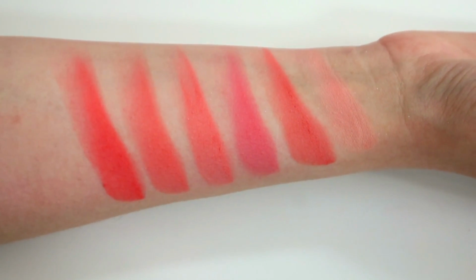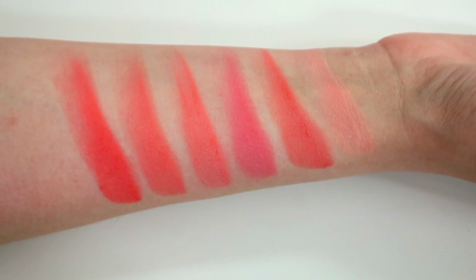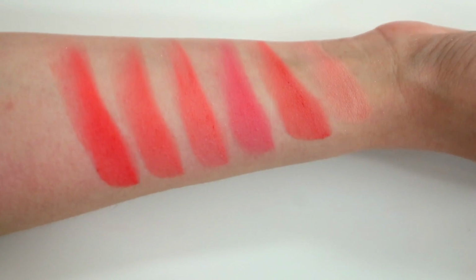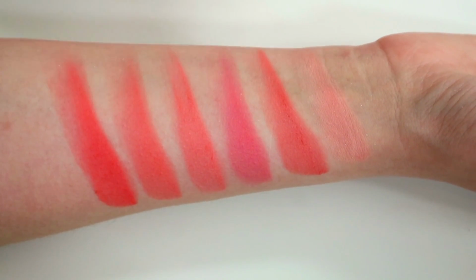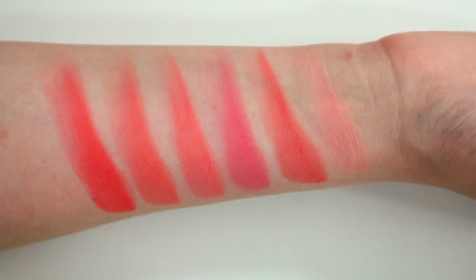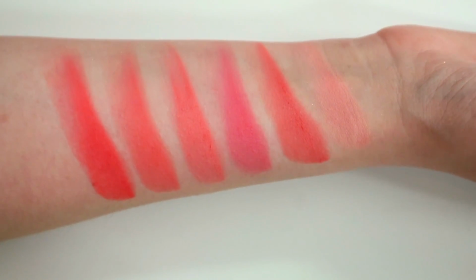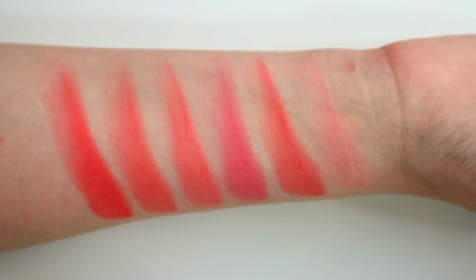There we go. I feel like it's going to suit really fair people up to medium deep. I don't think it's going to suit the deepest of skin tones. I don't know if it would really show up that well. Definitely fair, because this one is very light and then you can just use them lighter. But then the rest of them are quite deep. I hope you can see all the difference between the shades. Obviously some of them are pretty similar, but they are all different. So that is the Bellini.